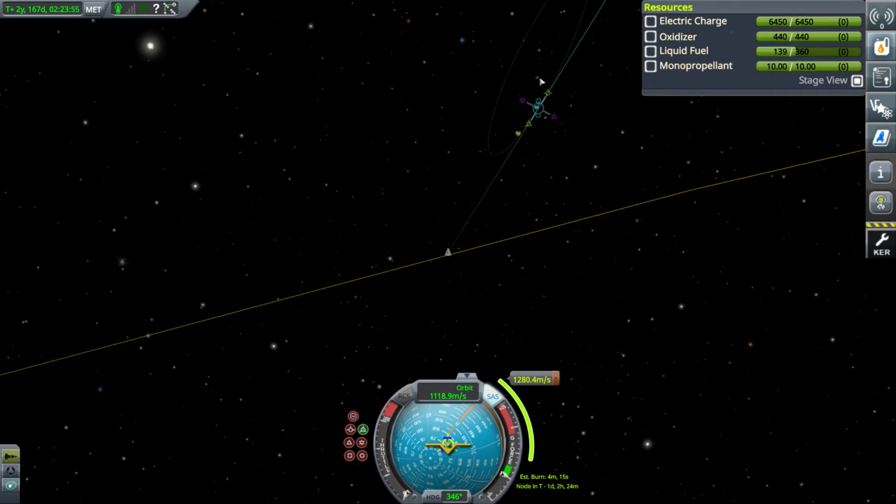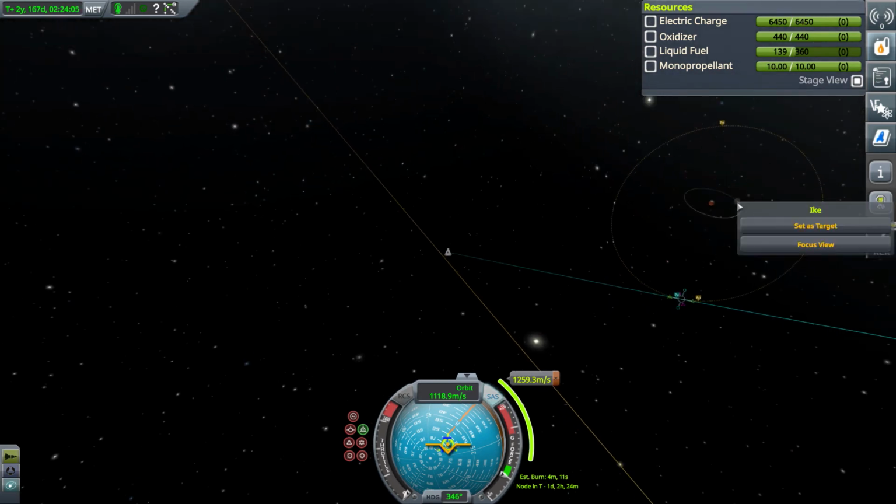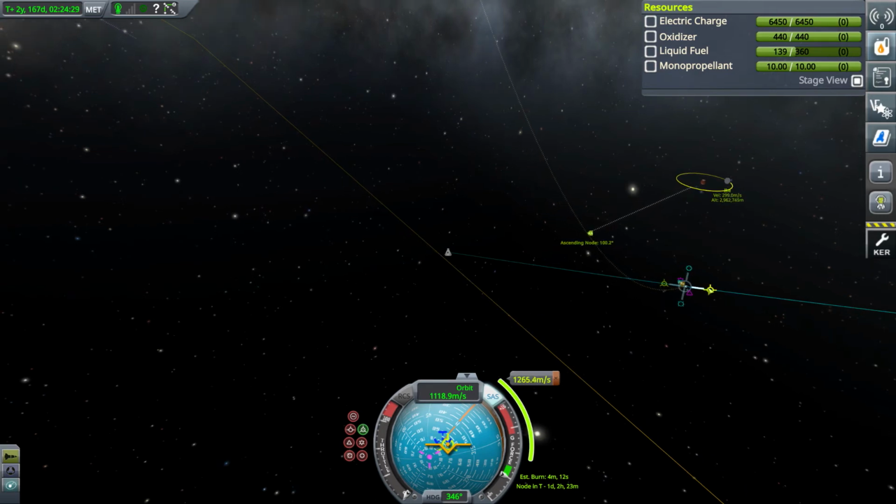Where the hell is Ike? Ike's right here. I can't see anything. That's Duna's apoapsis. This is Ike. Okay, let's set that as our target. Check the A and the N for the nodes. The best thing you can do is get tilty. You want to get on that tilt, otherwise you're basically needle-in-a-haystacking it. Again, you want to right-click on the thing so you can see the data. I'm on it. No, not that. Ike. Yes. And then one of these things will turn it in a certain direction.